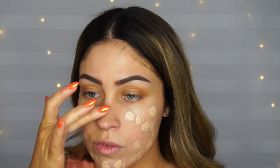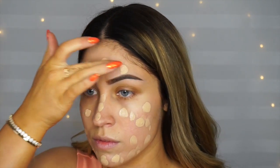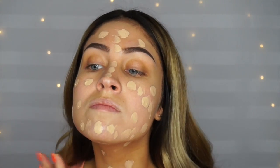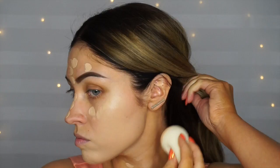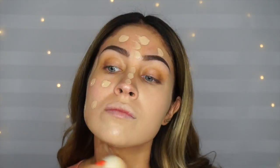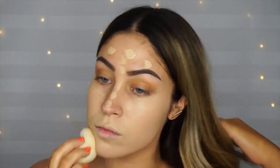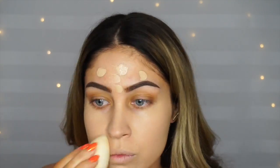For my foundation today, I'm using the Fiona Stiles Luminous Finish Foundation Concentrate. I'm using the color 4, which is Natural Beige. I'm not sure if this is a new brand that has come out or if it's just new to Ulta, but I had seen this and I never heard of it before, so I'm always looking to try different things and different foundations and stuff, and this caught my eye because it's supposed to be buildable coverage, and it's supposed to have a dewy finish to it, and I love a good dewy finish on a foundation, so I figured I would give it a shot.